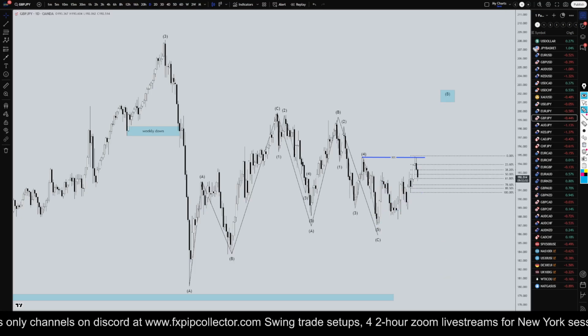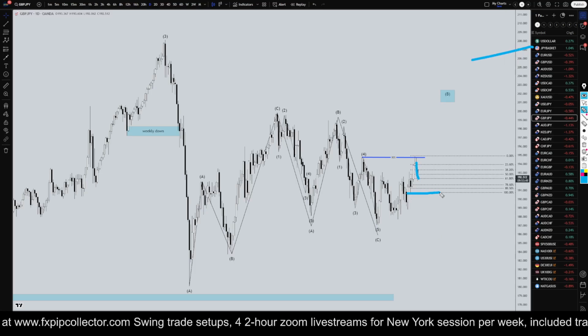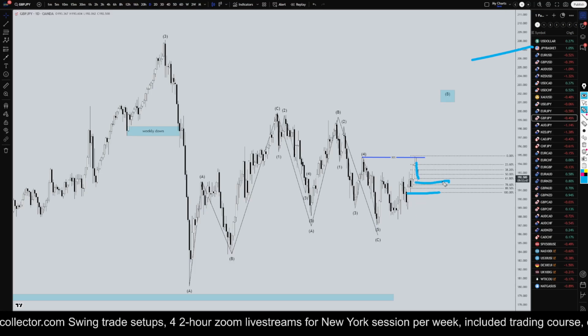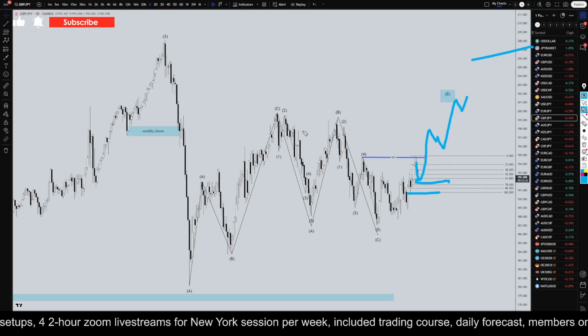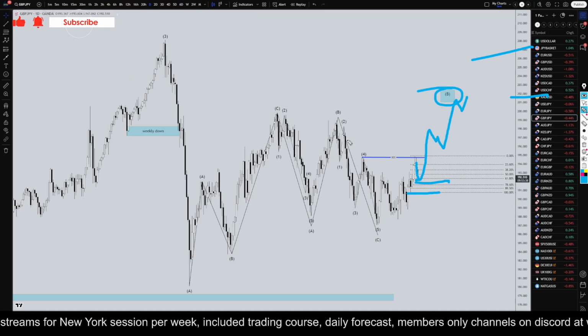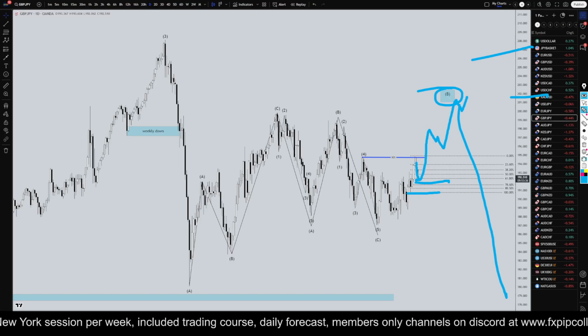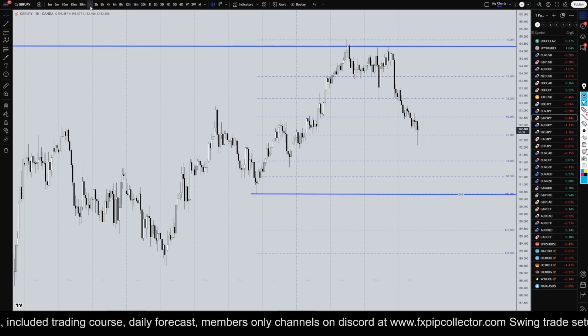But because of the JPY basket, I'm still kind of thinking that there's a good chance that this move down is a correction and that it will probably make a higher low relative to this high, and it's probably going to continue on this daily time frame to make higher highs, higher lows, maybe even all the way up to like the 202 area for a wave B, and then probably back down for the bigger wave C later on. So definitely keep an eye out for that for sure.